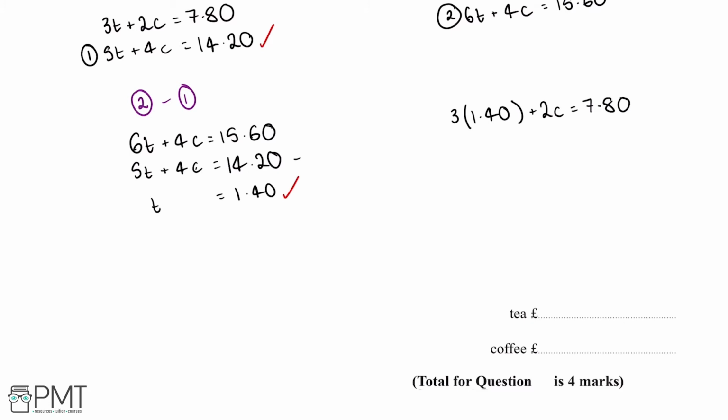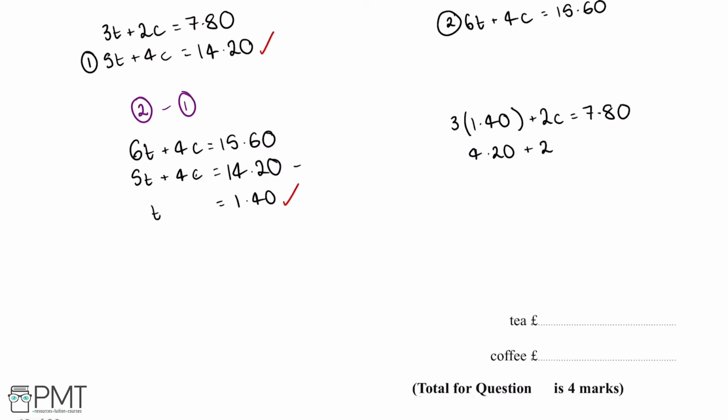So the first thing we can do is multiply out these brackets here. So 3 multiplied by £1.40, well 3 multiplied by 1 is 3, and 3 multiplied by 0.4 is 1.2. So this gives us £4.20 plus 2c gives us £7.80. So we can minus £4.20 from both sides. So this gives us 2c is equal to £3.60. And finally we can divide both sides by 2, which tells us that 1 coffee is equal to £1.80.